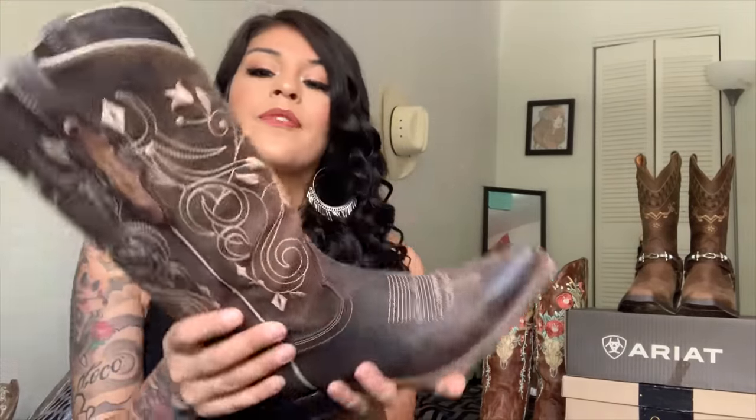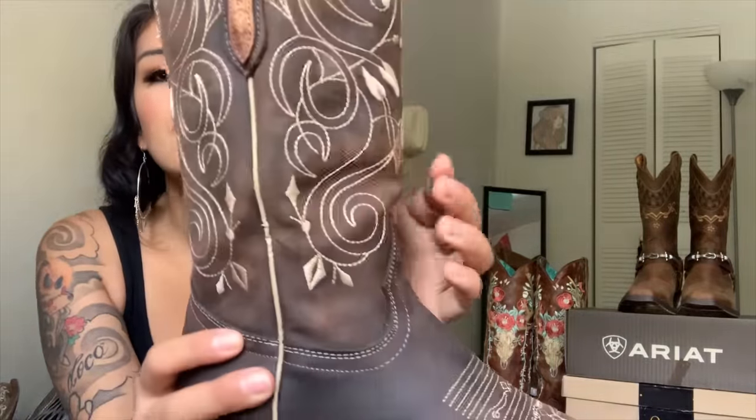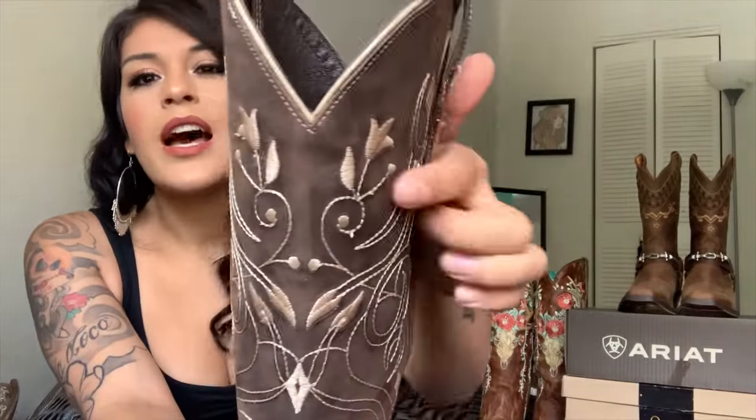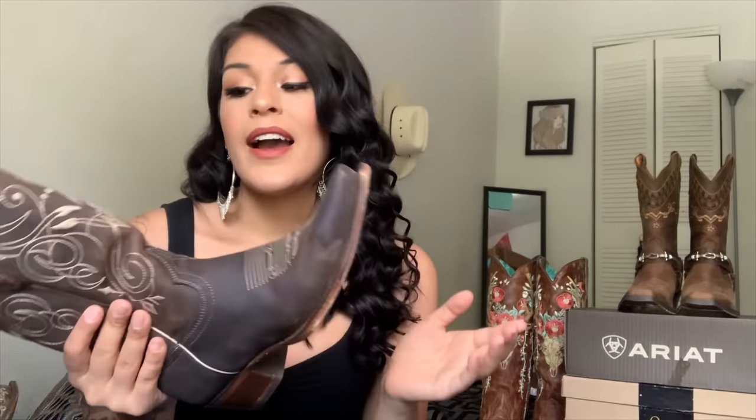So these are a chocolate brown snip toe boot, and they have this embroidery up here, with little flowers and all that. I collaborated with R&R Western Wear, and they sent me these boots, and oh my god, I love them.